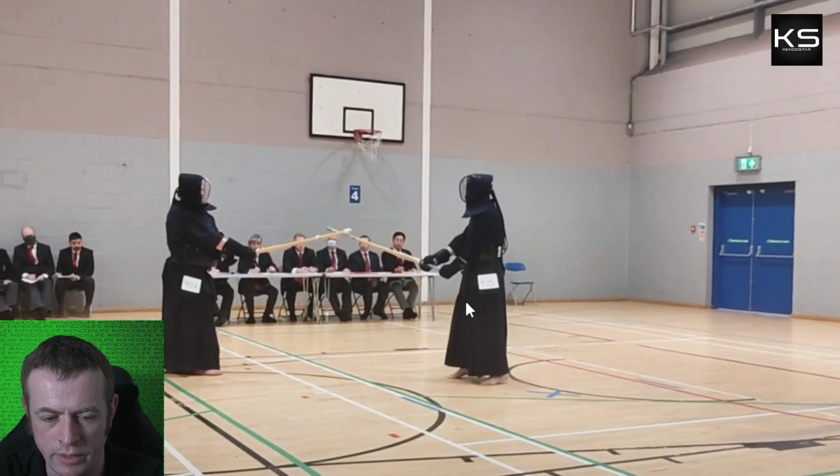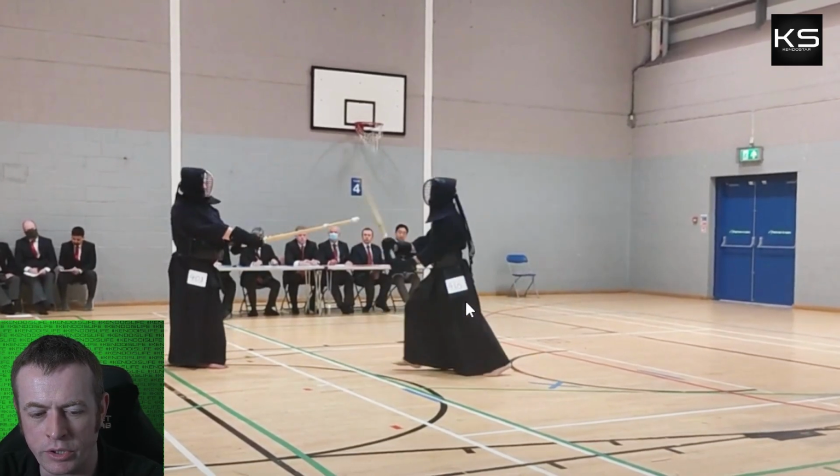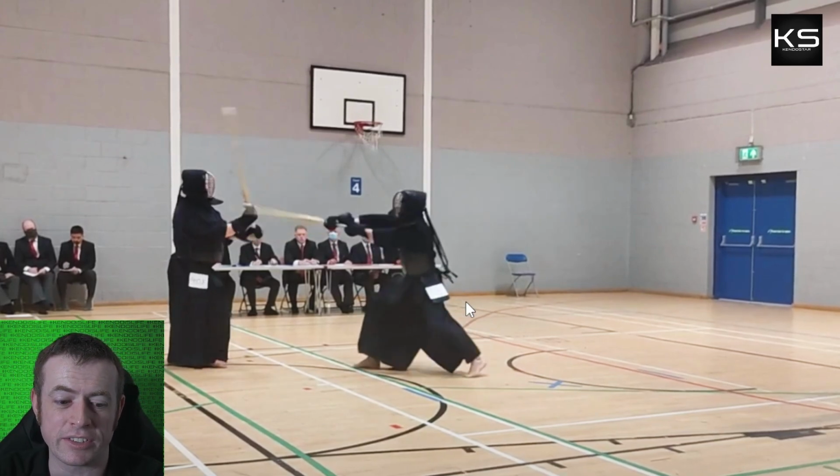Okay, so here as well. Because the problem is, what you don't want to do is lift the shinai back like this. And your feet are almost still here. You're just lifting the right leg up.